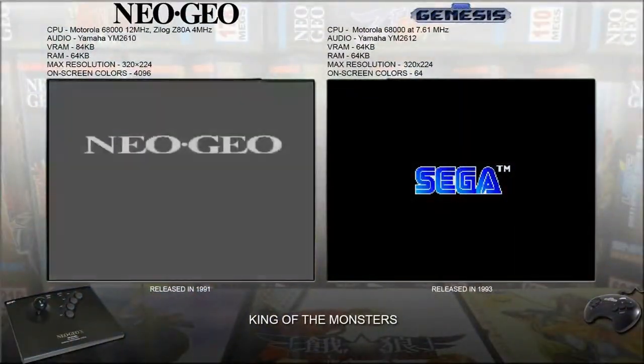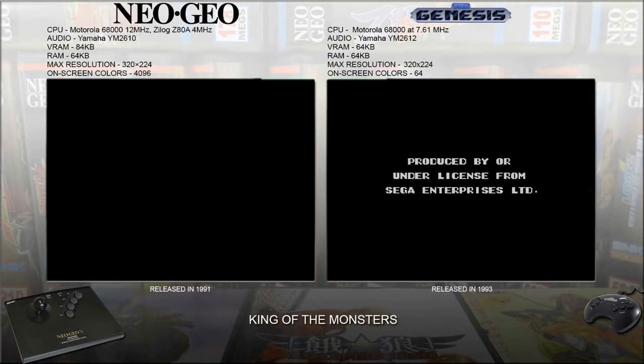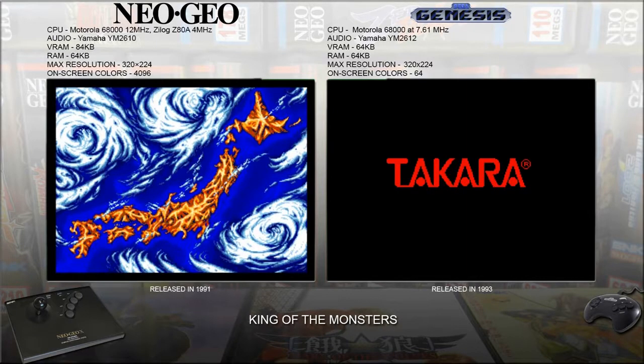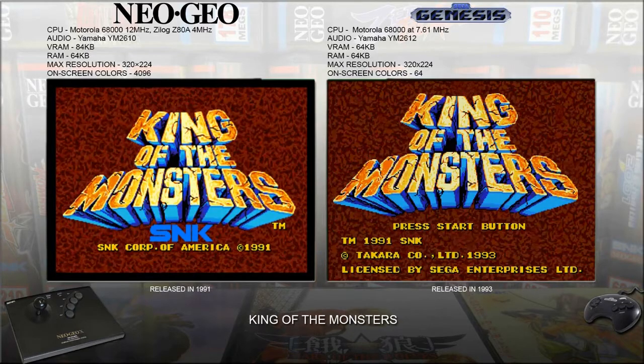Now right here we have the Sega Genesis version of the same exact game. We're going to do another side-by-side comparison. At the top, you can see that the processor on the Genesis matches the Neo Geo closer to the actual real thing versus the Super Nintendo's much more powerful processor. And we have the title screen. They look pretty almost identical.